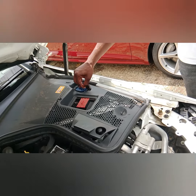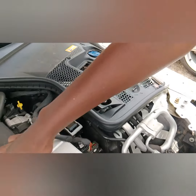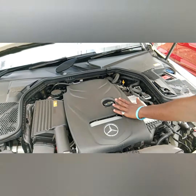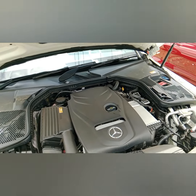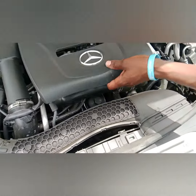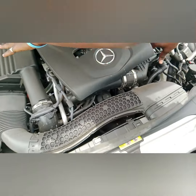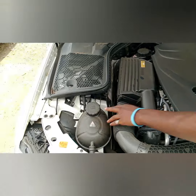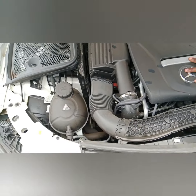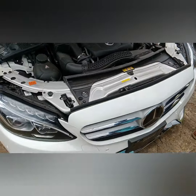This is where you put your washer fluid. Engine oil: when you're changing the engine oil, this is where you get to the engine oil. And then there is the oil filter. Here's the oil filter, and the air cleaner. This is where the coolant is, the coolant of the car.